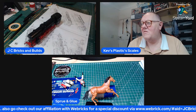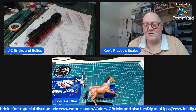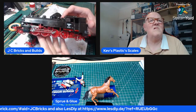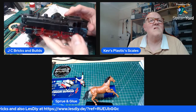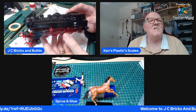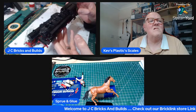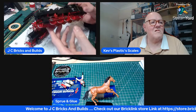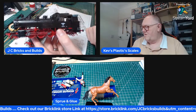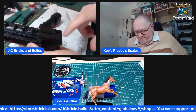So, if I get the other one, it would be just similar to that. Oh, that's come on nice. That one I finished just after Christmas, I think it was. And then that one will be weathered up as well. That'll be ready for the diorama, and we've got the eagle crest as well. And then once I do the diorama, I'll be putting some of the ballast in.